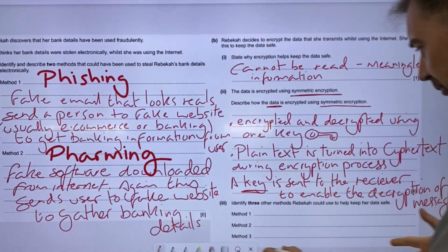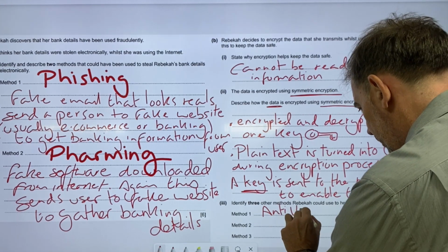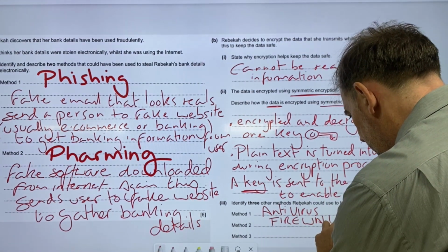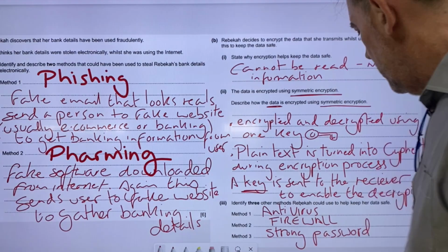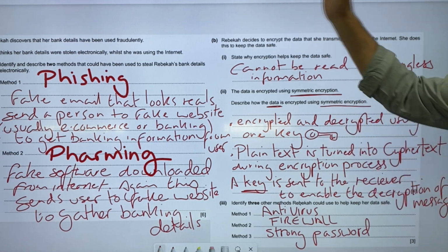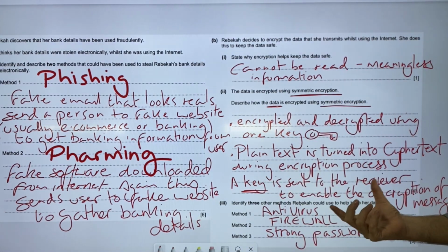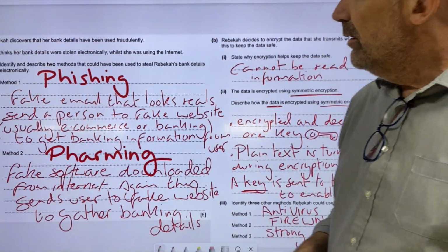So let's do antivirus, firewall, strong password. I think they're the strong ones: antivirus, anti-spyware, anti-malware, okay, firewalls and strong passwords. So that is how we get 14 marks, 20% on paper 1 when it's to do with cybersecurity, okay?